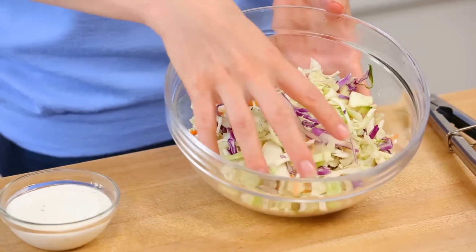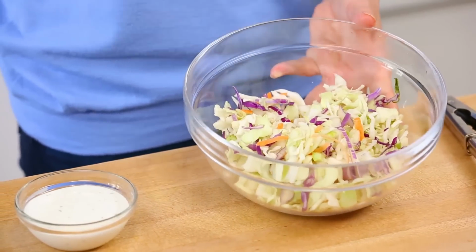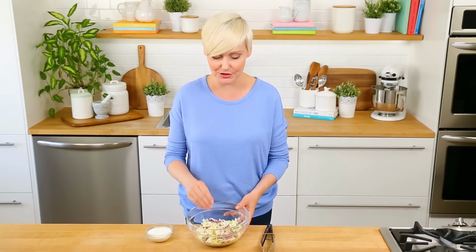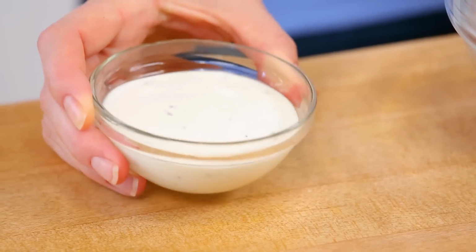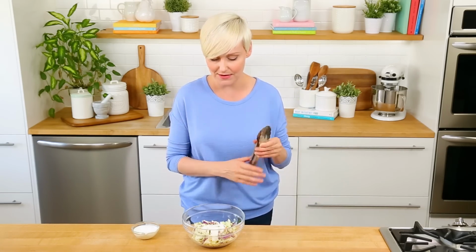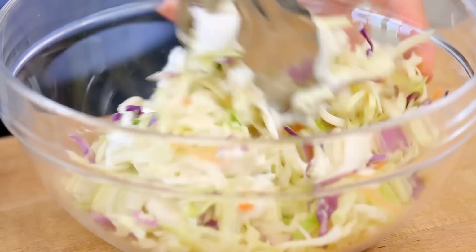Now, while those are cooking away, we're going to prepare a topper for our tostadas, and I'm going to be making a ranch-style slaw. To do this, I am using another supermarket shortcut. I have got some coleslaw mix here. You can usually find this bagged in the produce aisle at your supermarket. I'm also going to be using some store-bought ranch dressing. I find the combination of ranch dressing and barbecue sauce is one of my all-time favorites, so just felt right.